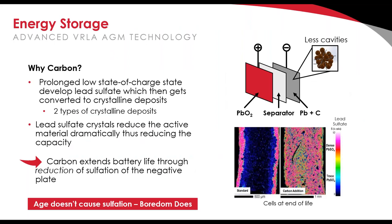Okay, here's the last slide before we jump into the energy storage portfolio. So we talked briefly about different applications and how those batteries have been changing over the years, improving to keep up with the demand. Thin plate pure lead is one way to go in that direction. On the other hand, we also have a battery option that has the thin plate pure lead benefits, but with an added carbon additive in the negative plate.